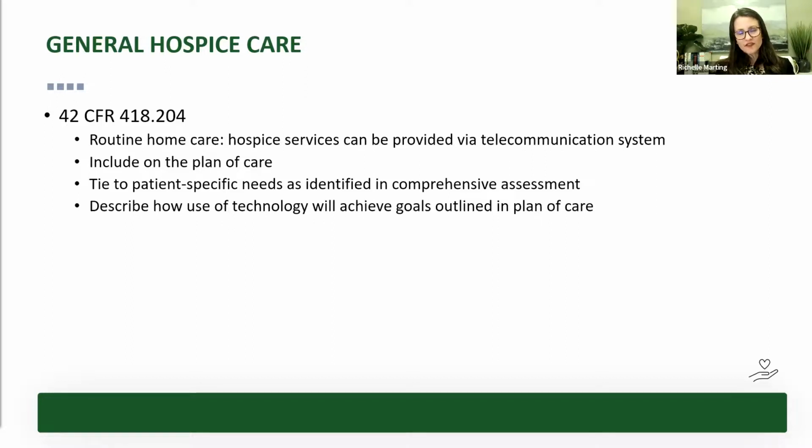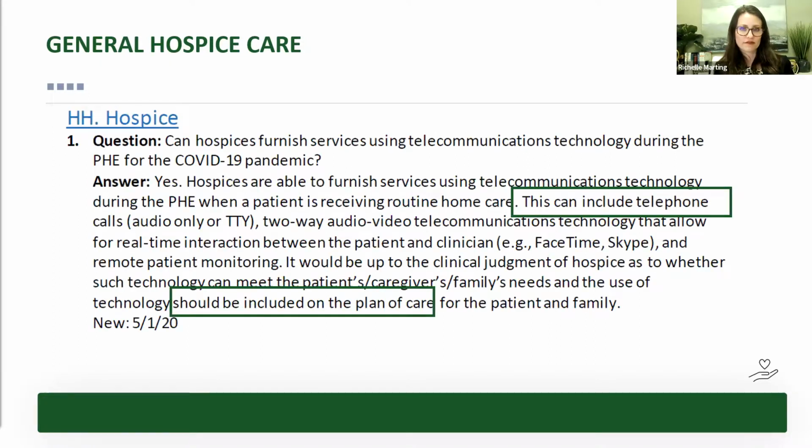I think these elements, if they are to become permanent outside of the public health emergency, like the professional associations that are advocating for that would like to see, these are the areas that I think would be prime targets for program integrity reviews, meaning chart reviews and audits to look to see if providers have met the expectations. And if these things aren't specifically called out in the plan of care to deliver via telehealth, tied to patient-specific needs in the assessment, describing how it will achieve goals, that's where I envision hospice providers may stumble a little bit in terms of program integrity and being able to retain payment for some of their hospice services delivered via telecommunications technology.